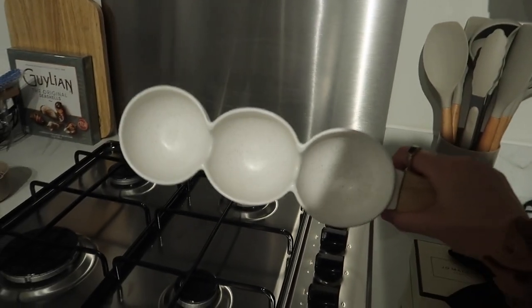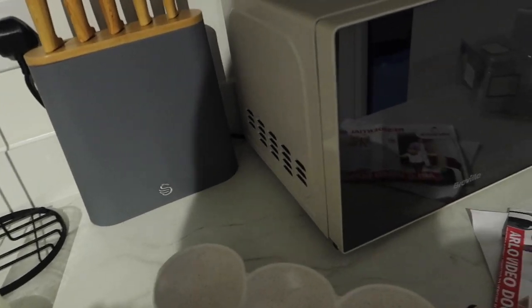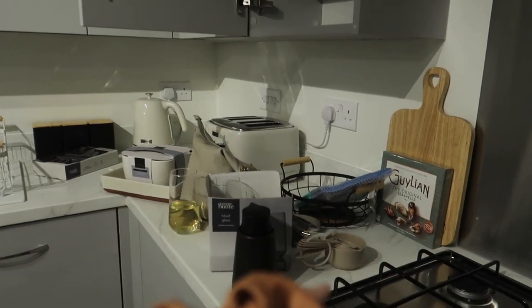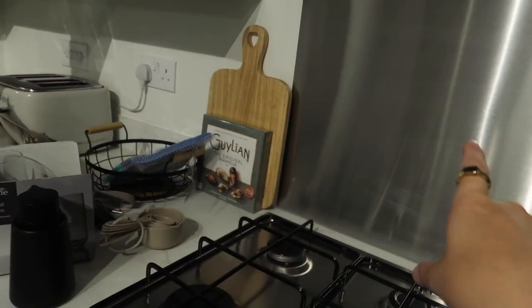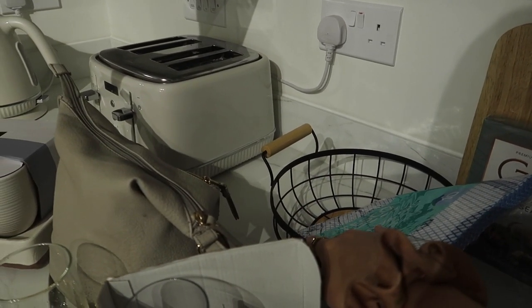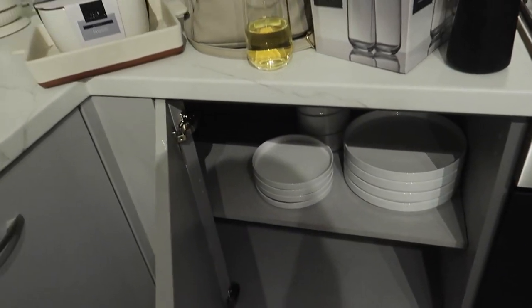We got this from B&M the other day. How cute is this? I think this on the dining table, when people are around with little dips or olives or something, would be really, really cute. We've also got these salt and pepper shakers, but we're going to put those on the dining table. There's quite a lot out on the side. Obviously, this isn't staying, but the stuff at the back. We said the fruit bowl will probably go on the dining table. So yeah, we're going to put the glasses in there, though. I've put the plates in there, like I said.